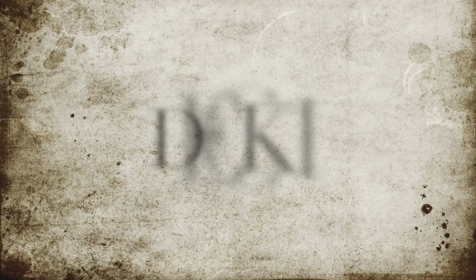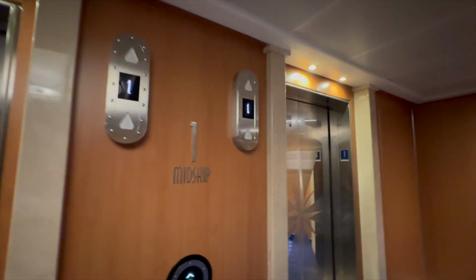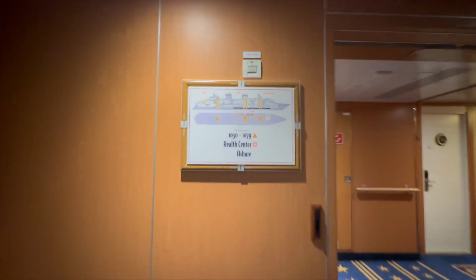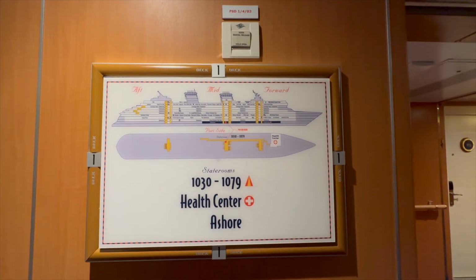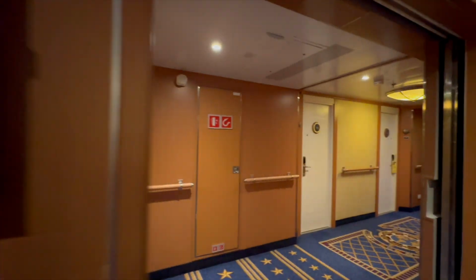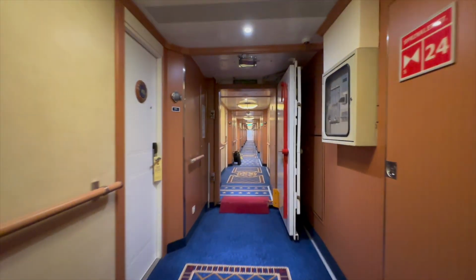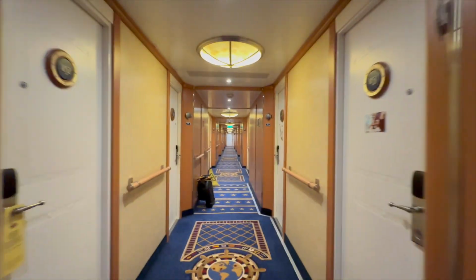Now we are starting the tour of the ship on deck 1. This is deck 1. It's the lower cabin deck for passengers midship and forward. Port side is the left side of the ship, and the starboard side is the right side of the ship. The front of the ship is called forward, and the back of the ship is the aft. These are words that you should know while on board, since you will be hearing these words every day on your cruise.